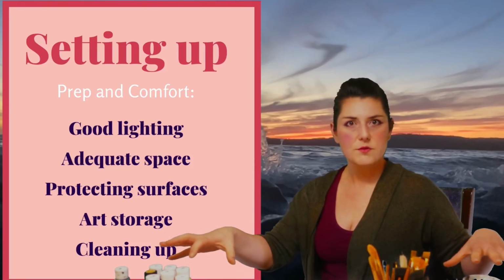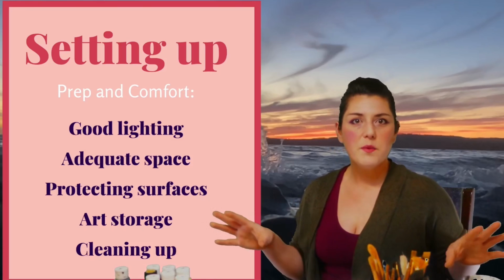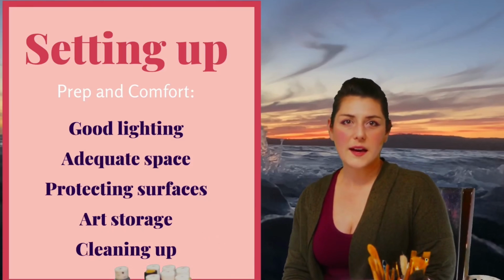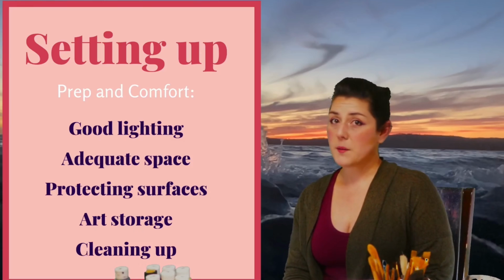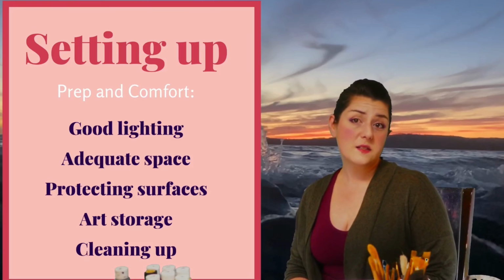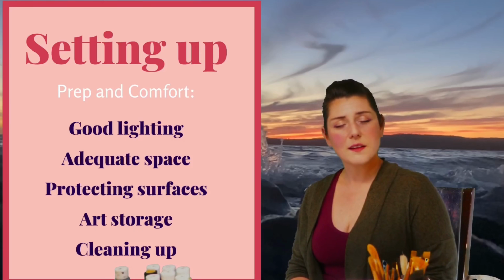Our actual art storage, is there enough room for the things that I'm going to need? If I stand up, am I going to knock something over? And then when our art is finished, that kind of art storage also, not just the supplies, but the art storage of when I'm done painting, where are my paintings going to go? Can I hang them up somewhere to dry? Can I lay them flat to dry? Is it a space that's a common area that art is going to get moved or touched when people walk by? So making sure that you're in a good space to do art is something to think about for sure.